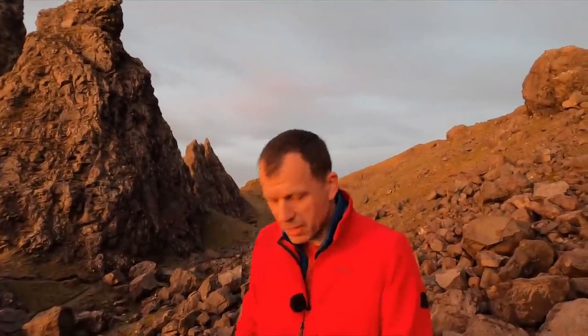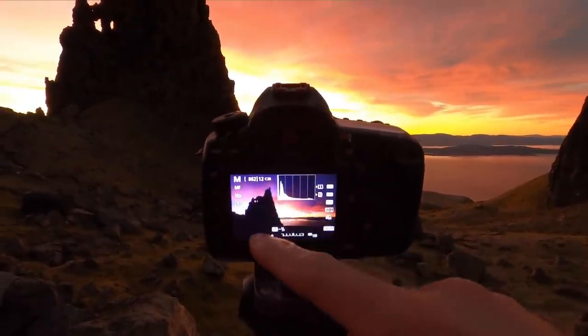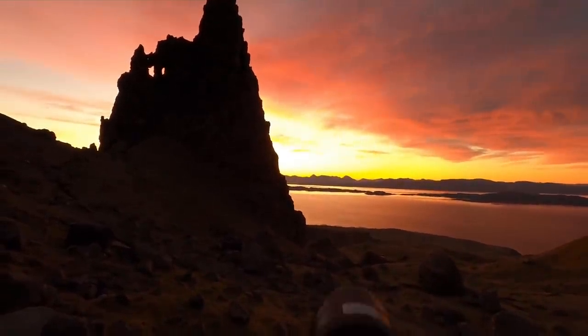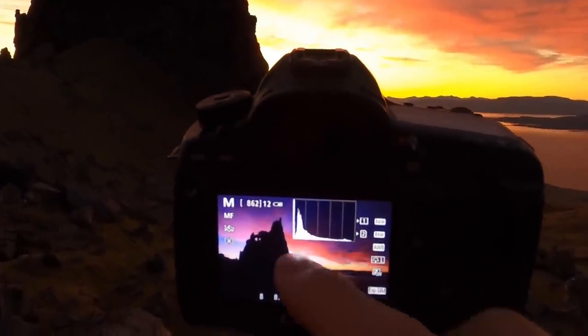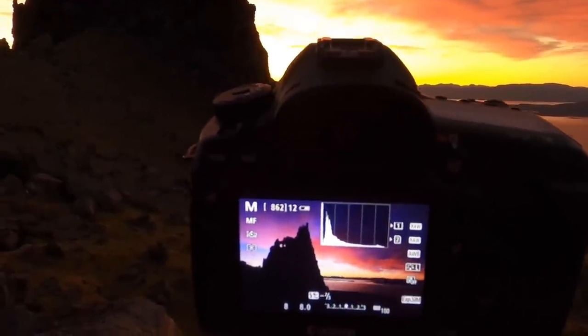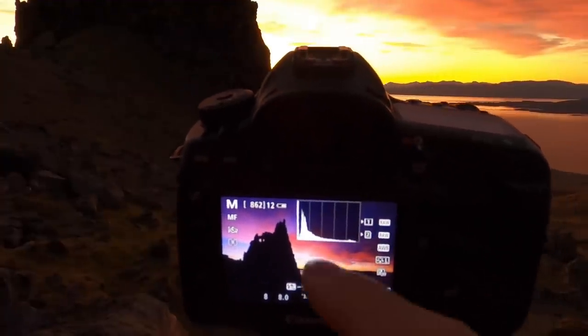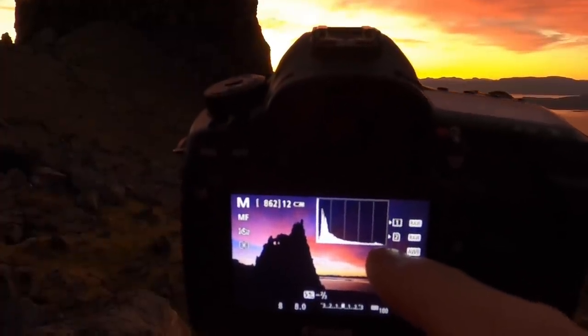I thought it was a good opportunity to go through some histogram stuff with you. So you can see my histogram here. I don't care about this side because this area here is jet black. I don't care if I don't have detail in that rock there. But I do want detail in the sky, in the brightest part of the sky. So you see the histogram's all the way over to the right hand side. But when you look at the colours there, they're very warm. So this average histogram here, which is the white one, is showing that I'm not clipping the highlights. Can you see it's not touching the right hand side there?